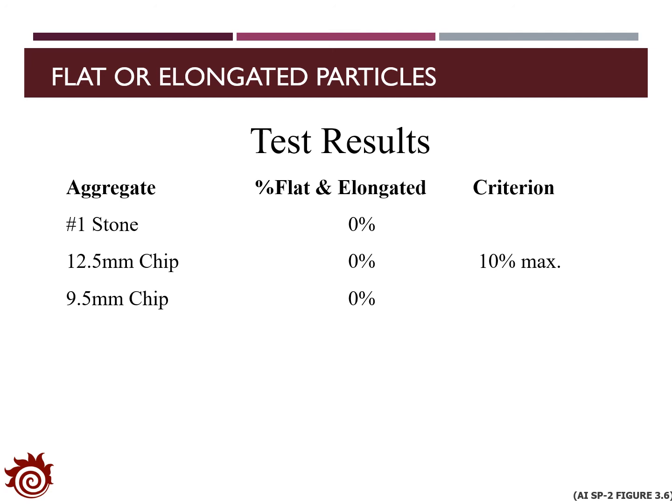The table here summarizes the typical percentage of flat and elongated particles for the 3 different coarse aggregates, and the values are all 0%. Also, for 12.5 mm chips, we want to make sure that the percentage is less than 10% to satisfy the requirements of the SUPERPAVE mix design.